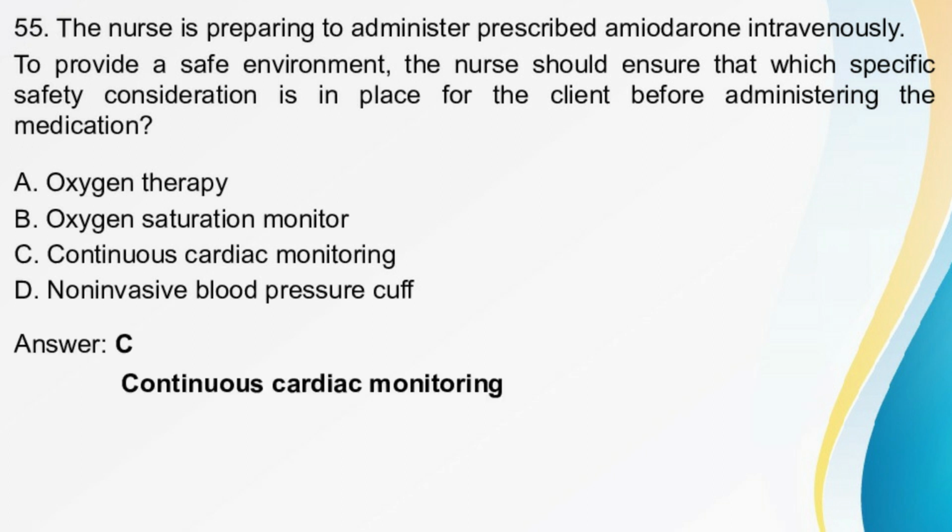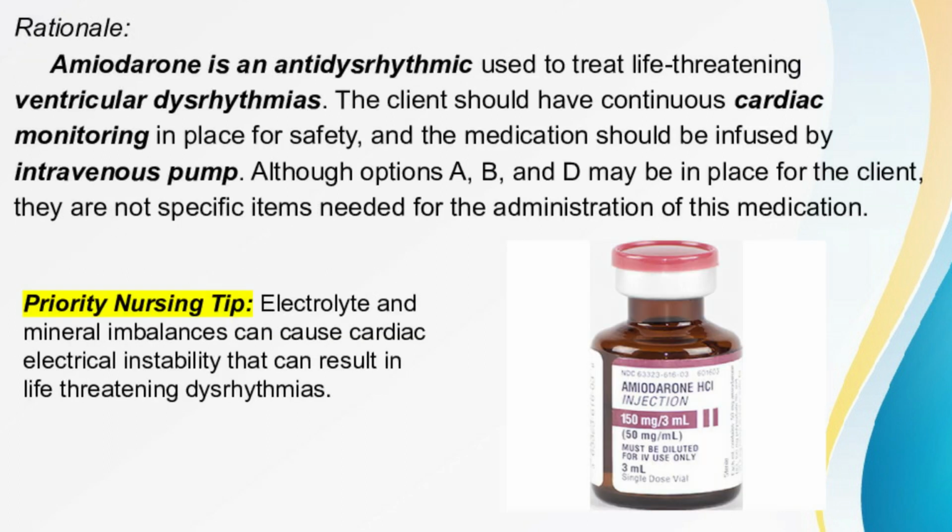Answer, letter C, continuous cardiac monitoring. Amiodarone is an antidysrhythmic used to treat life-threatening ventricular dysrhythmias. The client should have continuous cardiac monitoring in place for safety, and the medication should be infused by intravenous pump. Although options A, B, and D may be in place for the client, they are not specific items needed for the administration of this medication. Priority nursing tip: electrolyte and mineral imbalances can cause cardiac electrical instability that can result in life-threatening dysrhythmias.